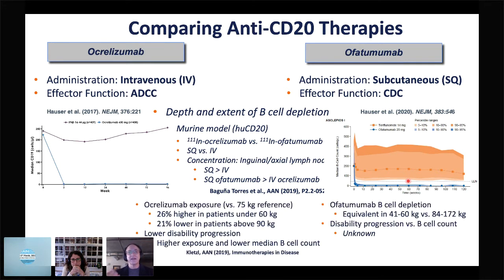With that being said, it's interesting to note that Ocrelizumab has shown a difference in antibody exposure based on weight, with antibody exposure being correlated with lower disability expression, that is, higher exposure, less disability expression. A similar dependence on weight has not been observed in the primary trial reports from Ofatumumab. Any relationship between B cell count and disability progression, however, has not been presented.